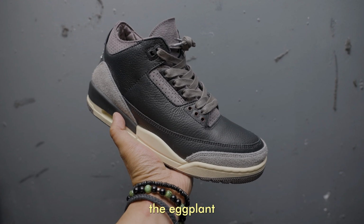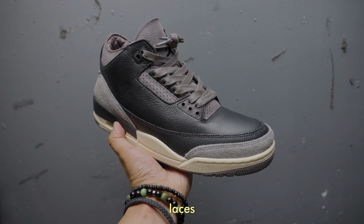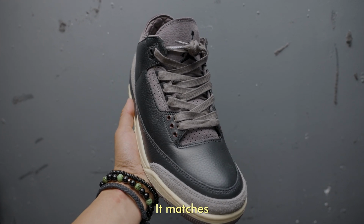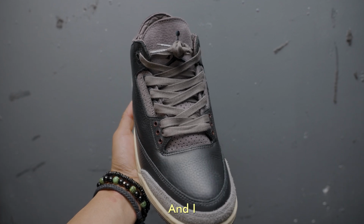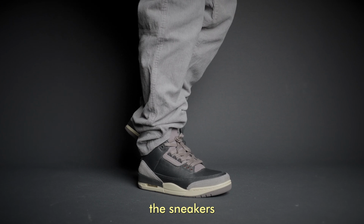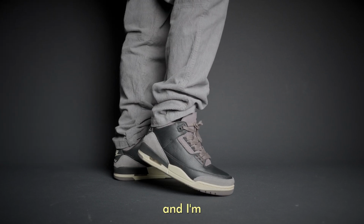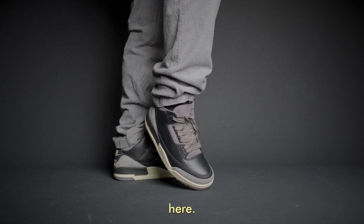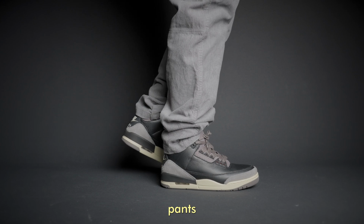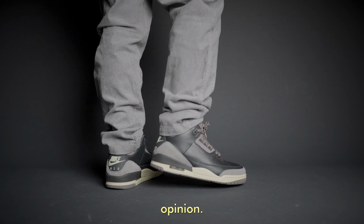Another lace is the eggplant, and actually this is my favorite of all the laces that came with the Manière 3. It matches beautifully the tongue, and I like how it lightens up the sneakers a bit. Paired it with wide leg gray corduroy pants, and I'm happy with the result that I'm getting here. J3 always looks good with solid colored pants instead of the urban cargos, in my honest opinion.